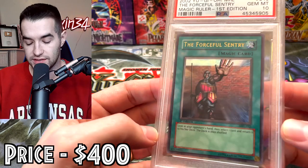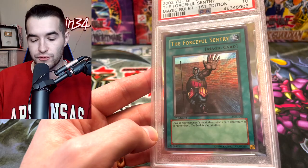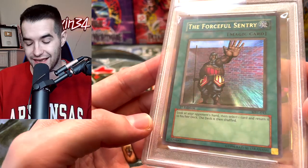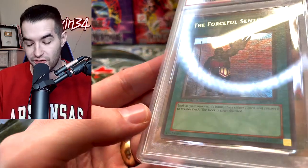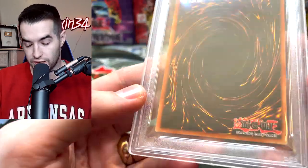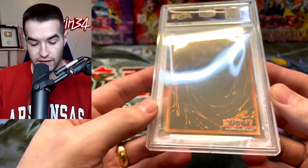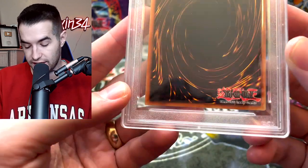This is a PSA 10 from Magic Ruler. This one, I'm surprised there was not a sale. When I was looking for sales for all the prices and stuff, I couldn't find one. So I guess, I think I put $450, but let's just make it $400. I was really surprised that nothing has sold for this one. So I don't know what the deal with that is, but this looks pretty good. I think there's a little, maybe a little smudging there on the case. Not too terrible. The card looks pretty nice in the corners.